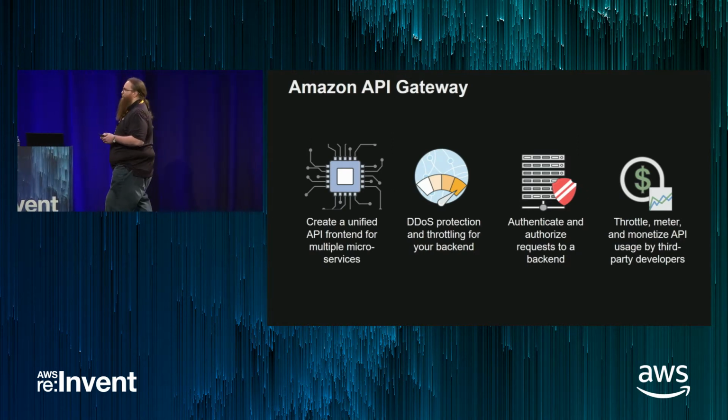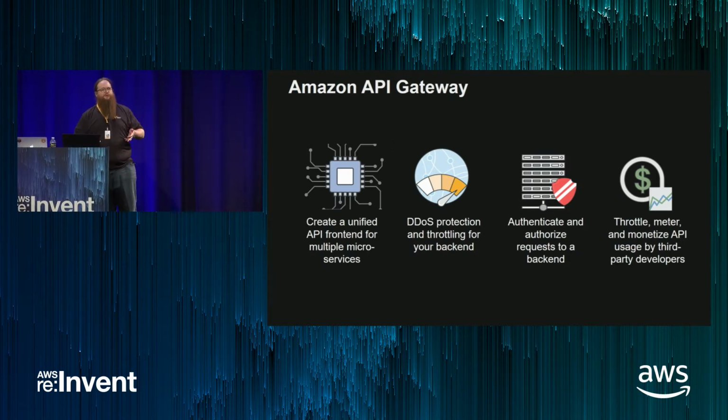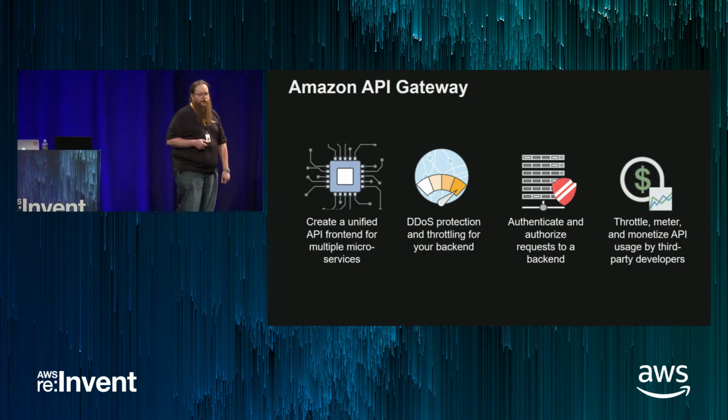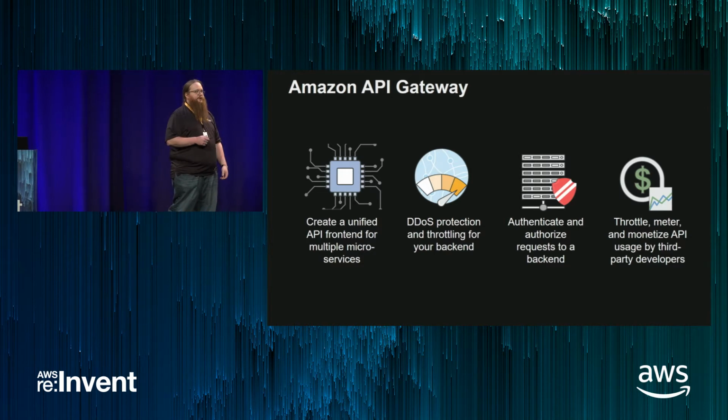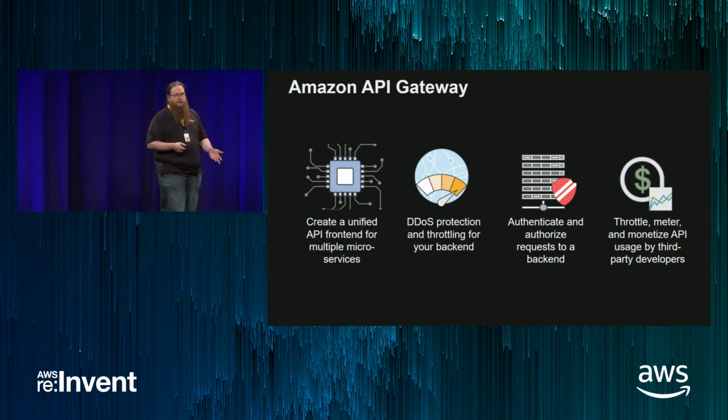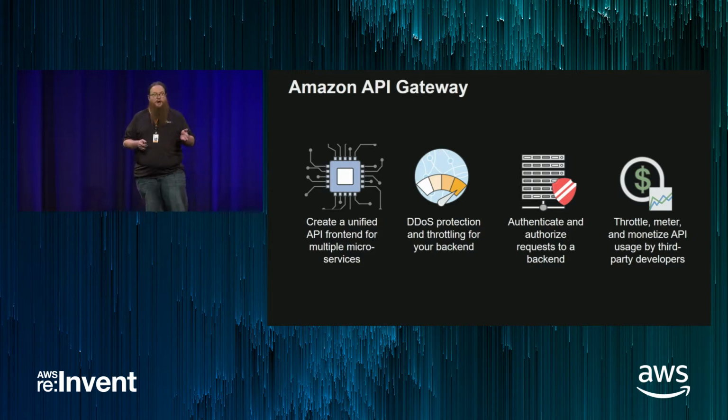So the first component, I like to think of it as the entry point for the serverless model, is Amazon API Gateway, which is the service I happen to work on. It allows you to create a unified REST API interface integrated with any number of services on the back end. It has built-in DDoS protection and throttling to protect your back end. You can authenticate and authorize your requests, as well as throttle, meter, and monetize your API usage to bill for third parties.